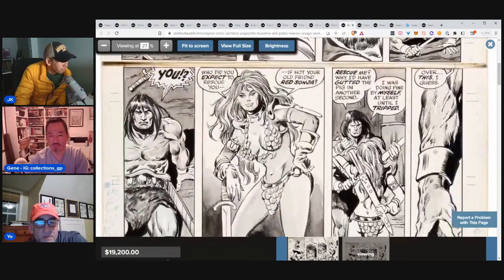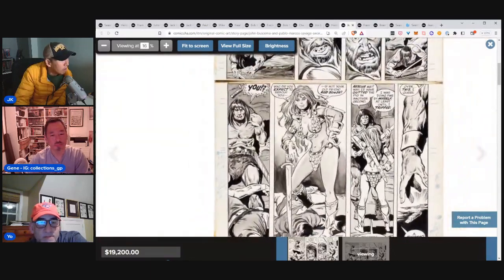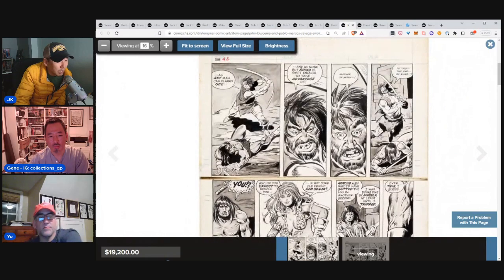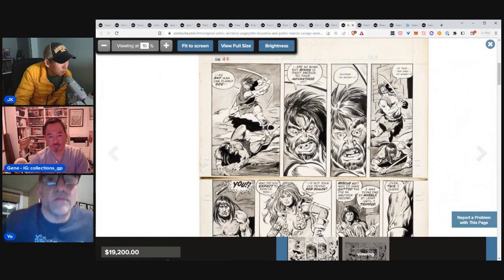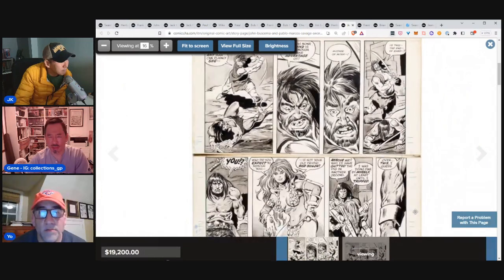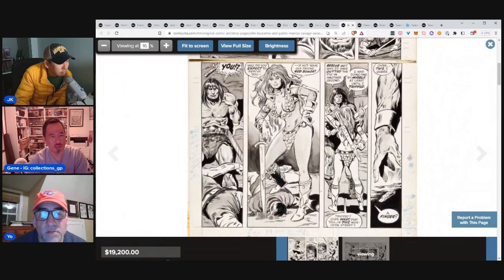Hey, I'm surprised how well Marcos inks Buscema. It feels like he tries to maintain some level of fidelity. I don't know how detailed Buscema's pencils are, but I think it's good. I heard a couple of friends of mine say they're not a big fan of Marcos over Buscema, but I think it looks pretty decent actually. Yeah, great wash. It's awesome.